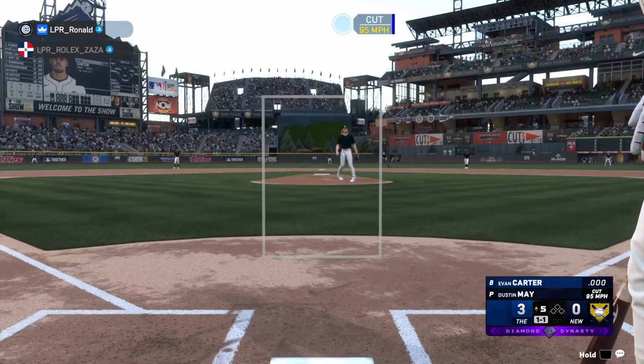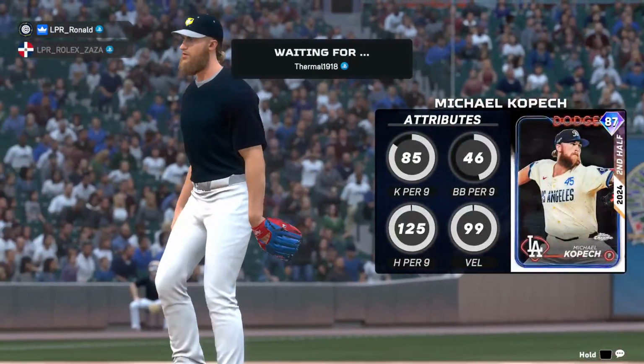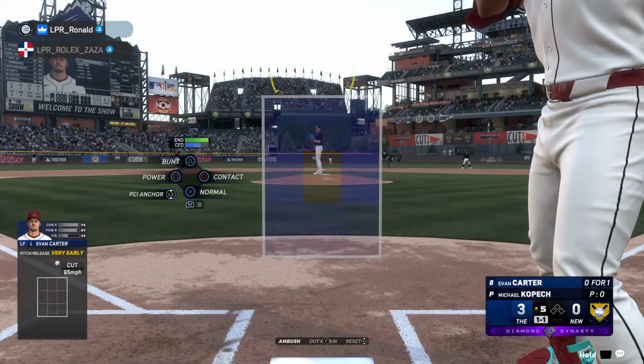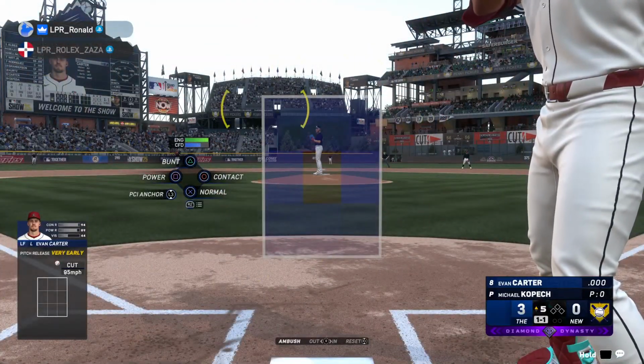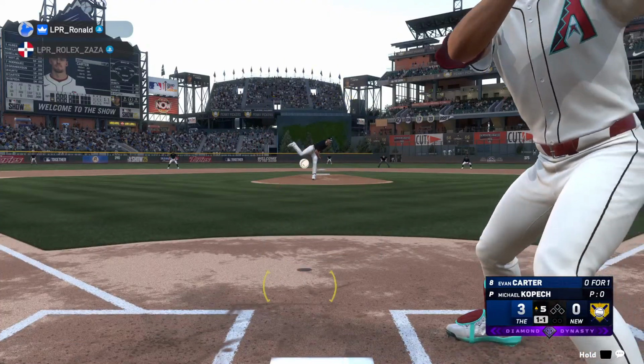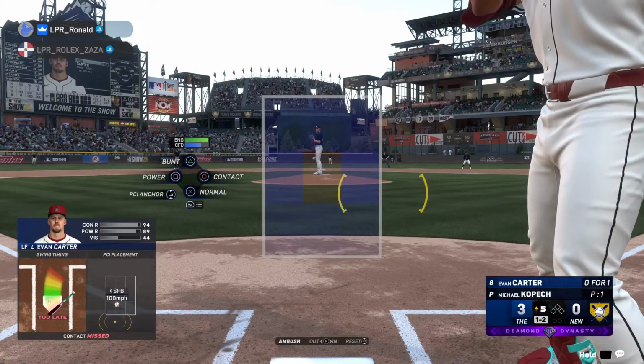That one's upstairs, ball 1. Now pitching, Michael Kopech. Swing and a miss at 100 miles an hour. 2 strikes.